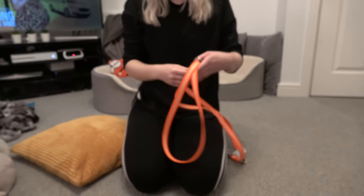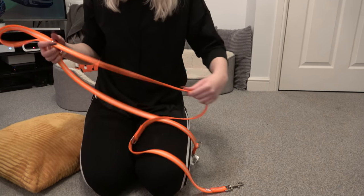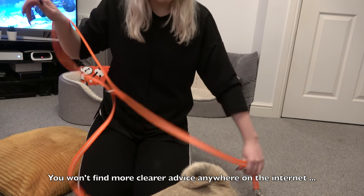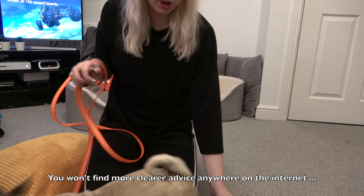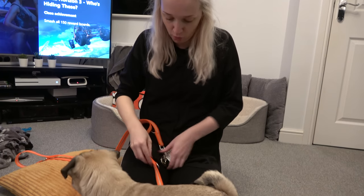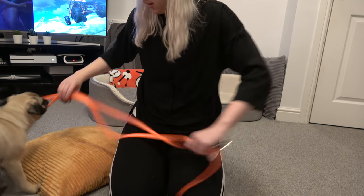Yeah. That's a lead. Why has he got two clips on it? And why has he got all those rings in it? So what my expectation would be is that you put your arm through it and you hold it. And it looks like it's a training lead. So what you can do is, the clips will be so you can adjust it. So I'm assuming if you maybe didn't want to have both clips on it, you'd just clip that on there.